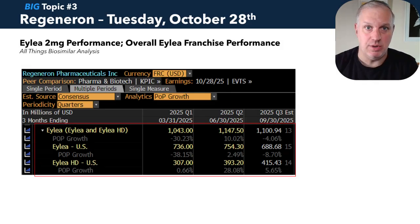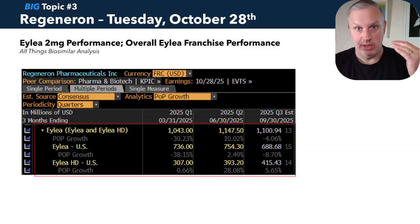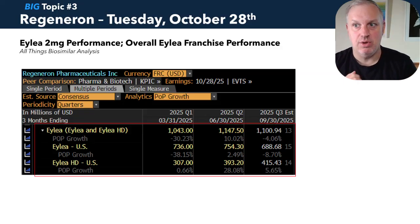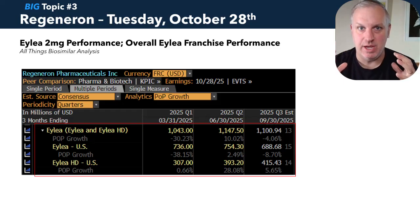Regeneron, of course, really don't want to talk too much about this one because it's obvious here. We want to see how the 2 milligrams are doing and how HD is doing. The positioning here has been that HD continues to grow and Eylea is doing just fine. How much is HD going to grow, especially if there's continued delays on the prefilled syringe side? And overall, what is the size of the Eylea franchise? Is that trending down? Here, estimates are showing potentially that's going to drop a little bit in the US. But of course, all eyes on the Eylea HD prefilled syringe and what happens there.